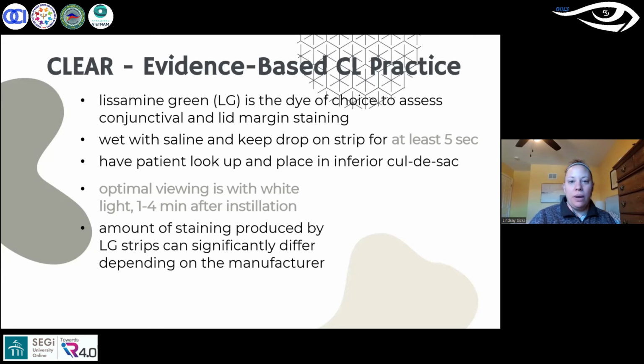I tend to wait a little longer on fluorescein, maybe not as much on lissamine, but I will say if I totally accidentally flood the eye with lissamine, I will wait longer because it can give you a false sense of staining if you observe too soon and you put in too much.